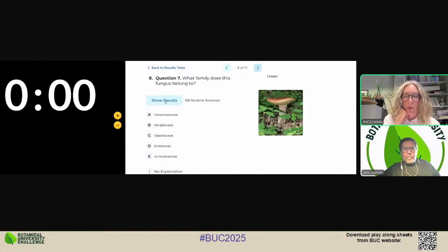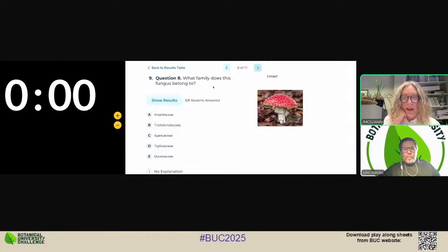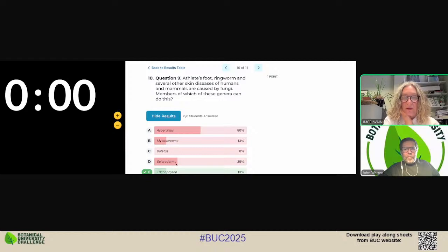Question 7. What family does this fungus belong to? And it's the boletes, D, Boletaceae. Question 8. What family does this fungus belong to? And the answer is Amanitaceae, A. Question 9. Athlete's foot, ringworm, and several other skin diseases of humans and mammals are caused by fungi. Members of which of these genera can do this? And the answer is Trichophyton, which is E.